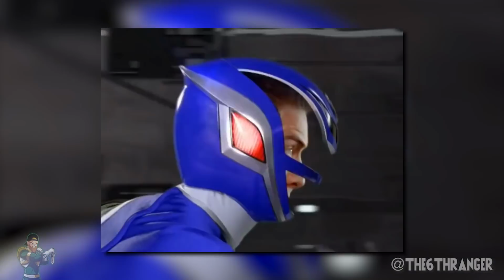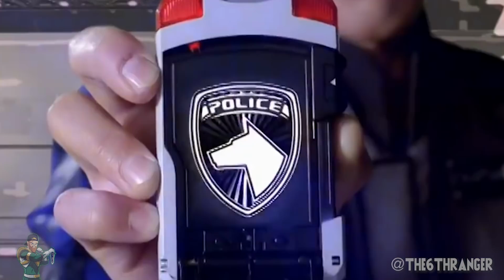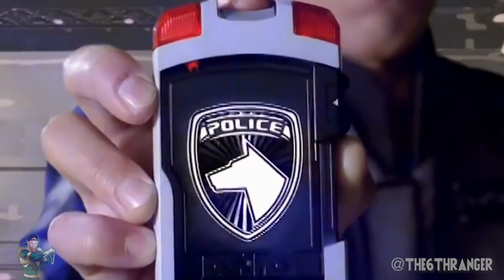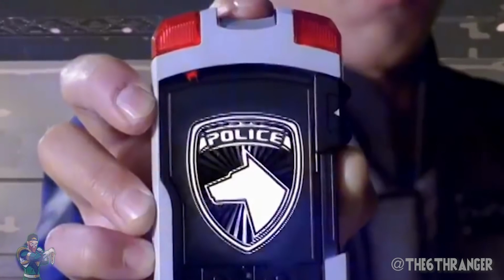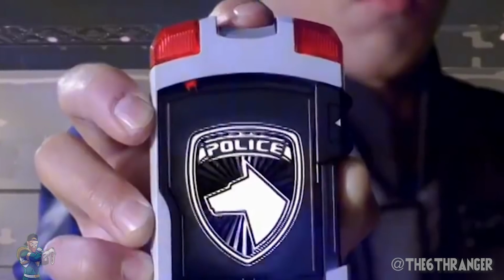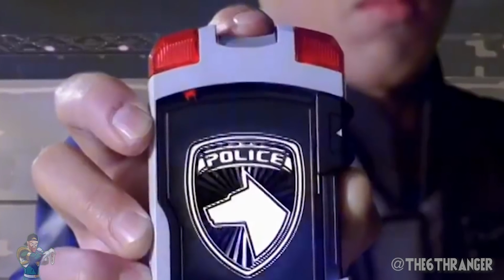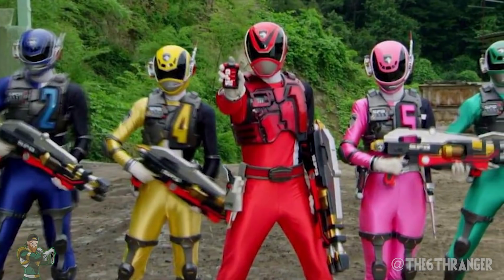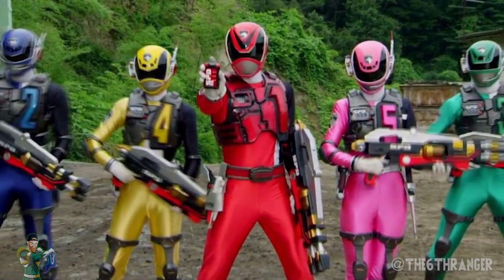They include multiple functions activated by a switch on the top of the morpher which opens the morpher up. Some of the functions include changing, so when opened it displays the cadet's identification, and following a voice command, "SPD Emergency," it triggers the morphing sequence. When opened following a voice recognized "SPD Swap Mode," it materializes Swap Mode.